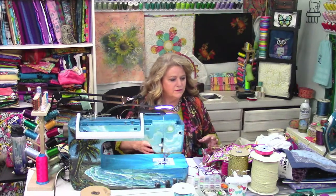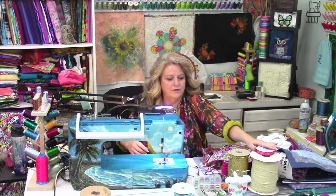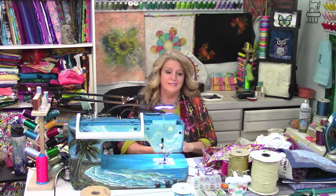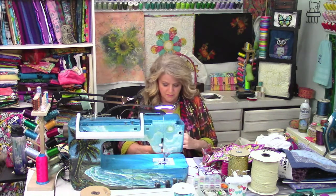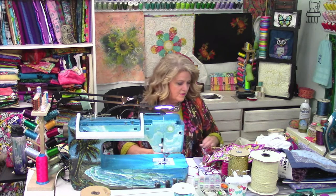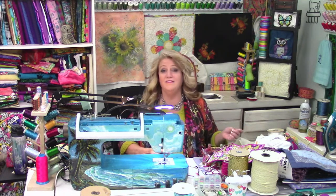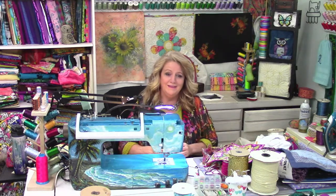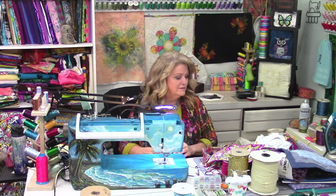What's left? I was going to sew some ribbon. What else do we use a double needle for? So we're definitely not making a zipper pouch because I didn't make anything. I'm just making a mess.